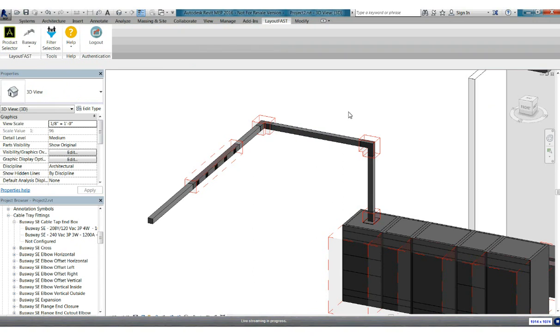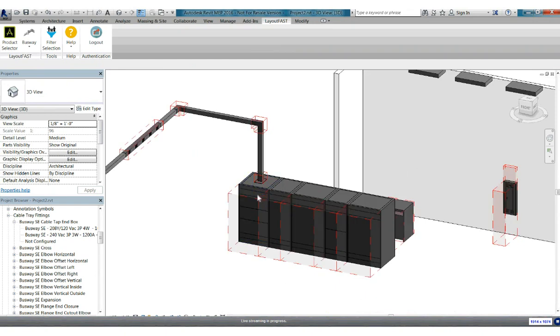Any more questions? Any questions on busway? I know it's pretty fast there, but we're running out of time. Are switchboards nested families? One question. They are individuals. They're individual families.